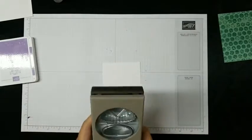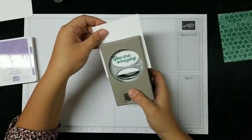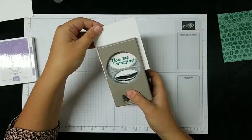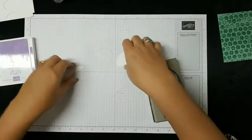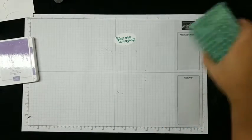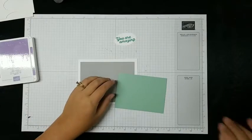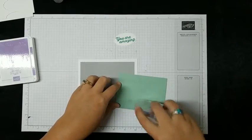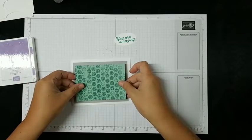So we're gonna grab that. And I'm going to use the scalloped one because it fits the words better. But if I wanted to use the other, I just have to trim that bottom to get it to come up. Okay. And I've got my "You Are Amazing" ready to go. I'm going to grab one of my gray granite with my white card base. And that's just about out, so good timing. Grab it here.